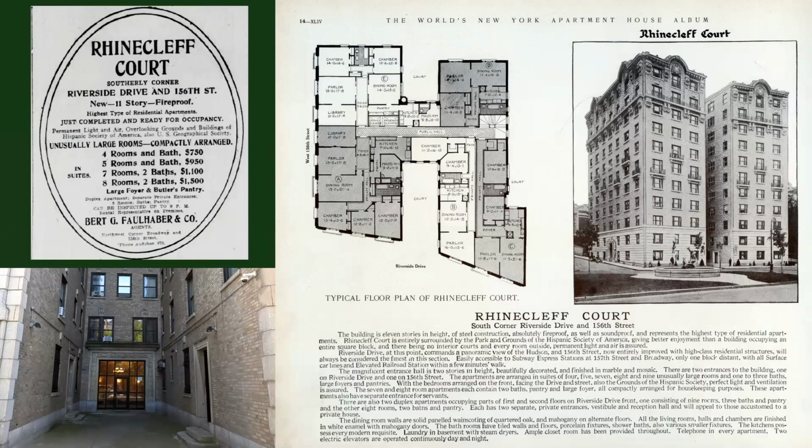Notice that this doesn't have any fire escapes on the exterior at all. That's because the buildings were considered to be fireproof. They're a steel construction with gypsum block. Gypsum block is a predecessor to drywall, and although it's not fireproof, it is fire retardant, so the idea was that if you had a fire, there would be time to get out.